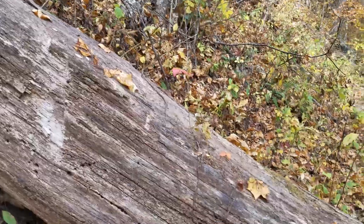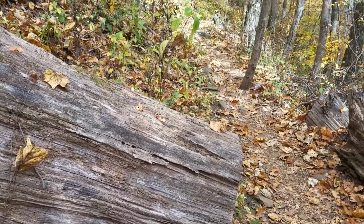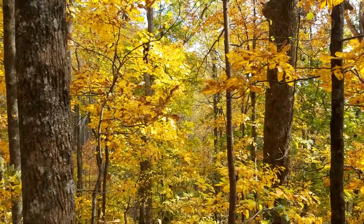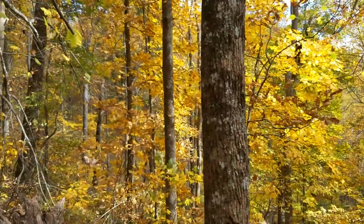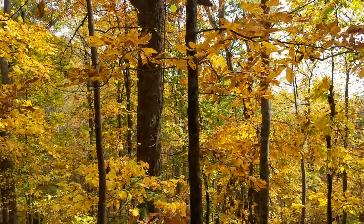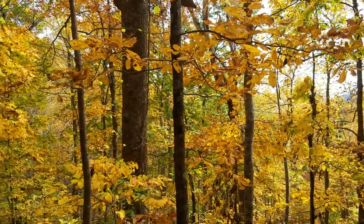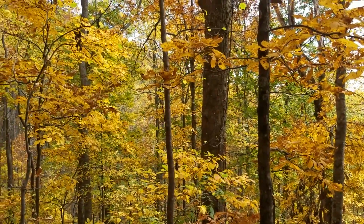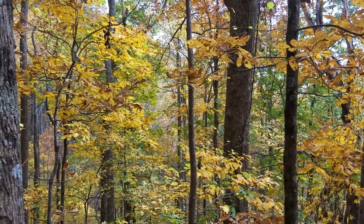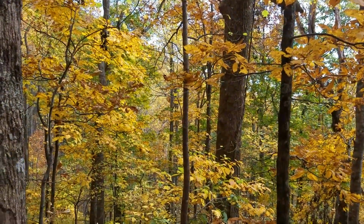And another really large one right here which looks like a pretty good place for me to just rest for a second. And the reason they call autumn fall, I guess it's because the leaves fall. That was not a very strong breeze, just really lightweight. So these leaves are just waiting for a little assistance to fall off of these trees.